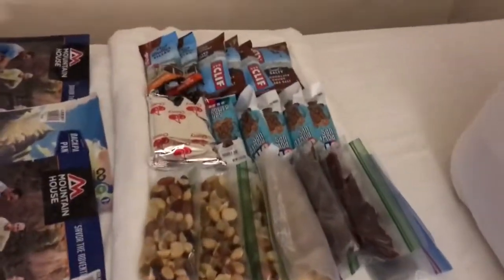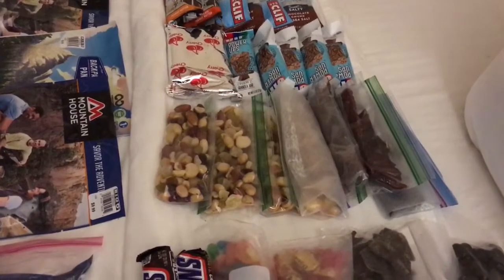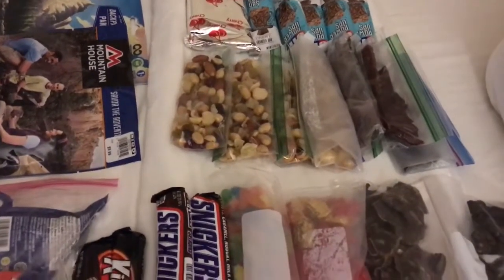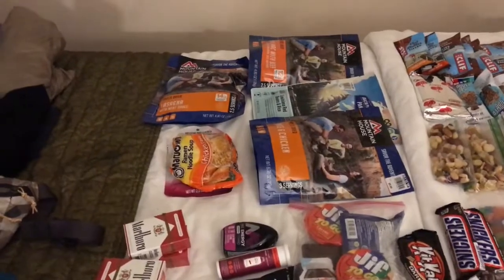And then over here I've got, these are my snacks for the day. So I did 3 snacks for each day. So I've got Clif Bars, some Jif, Power Up bars, a few packs of beef jerky, and some trail mix. And then for dinners, I kind of splurged this time.